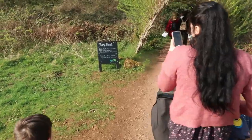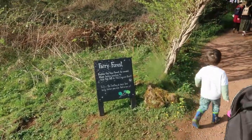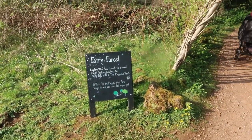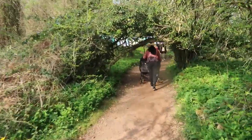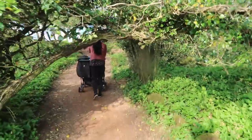Well done. So next on our trail is the fairy forest. Explore the fairy forest for around 15 minutes before heading to Roly Poly Hill and the Dragon's Nest. See how many fairies you can find as you go. Off we go then, Emma. Just don't bump your head. Uh-oh, I'm going to have to either duck right down and lift you off my shoulders for this part.